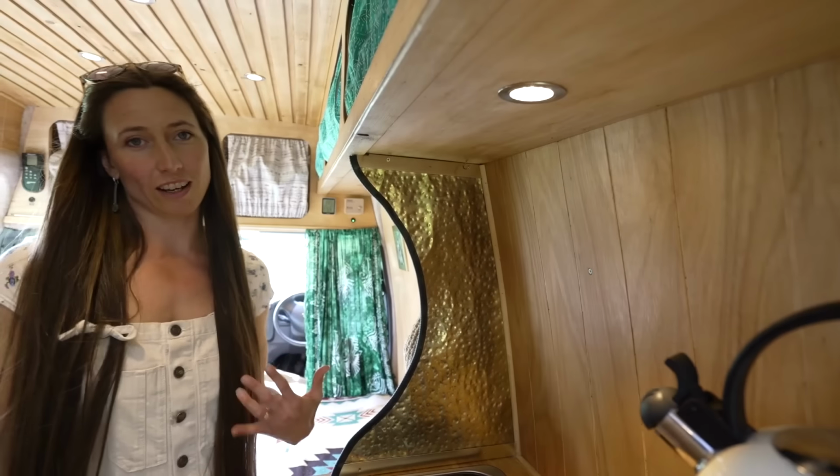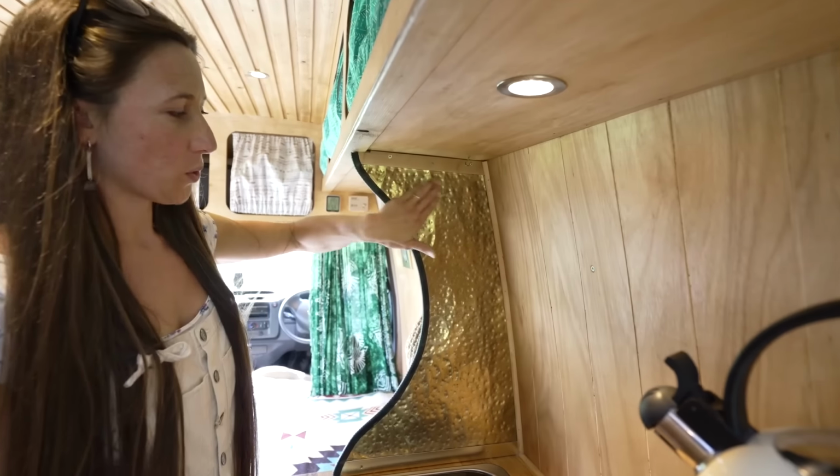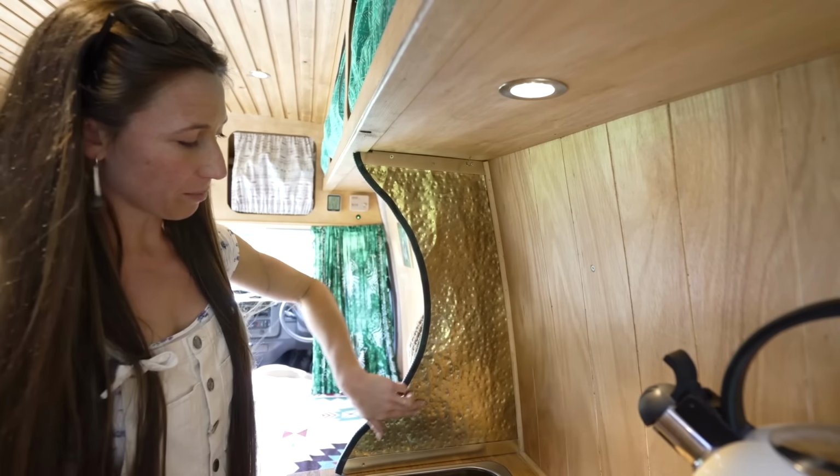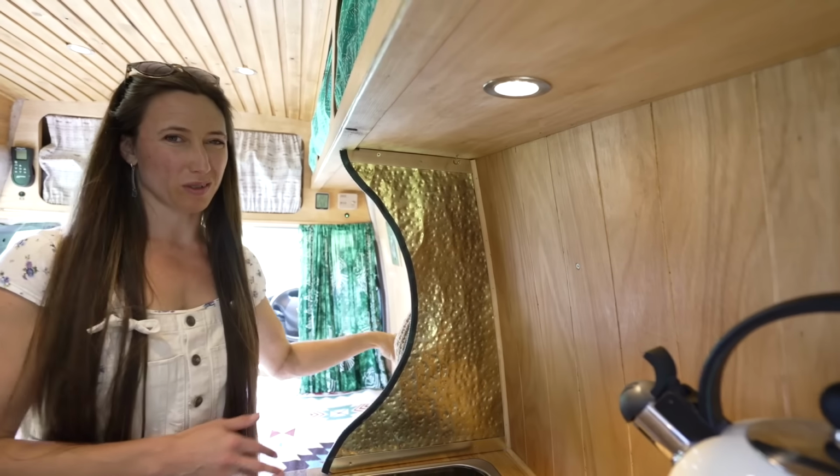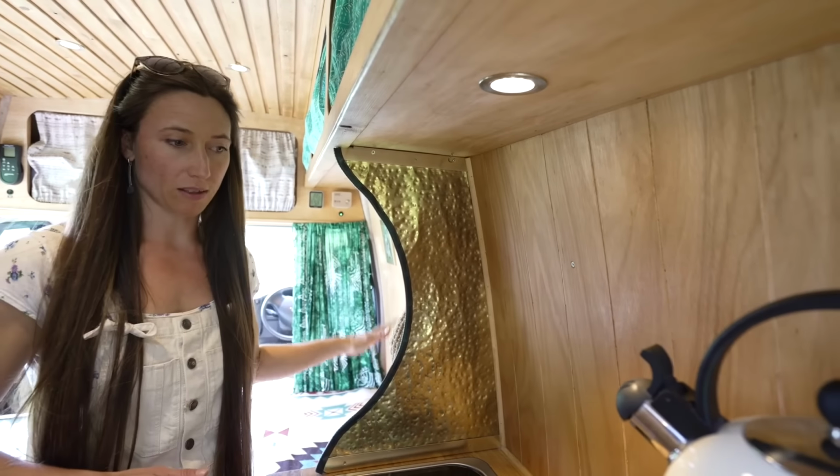Something that I really like is brass. So we bought a plain sheet, and I actually hammered it myself, and we cut it into shape as a splashboard, because I was fearing that it was going to affect my leather sofas.